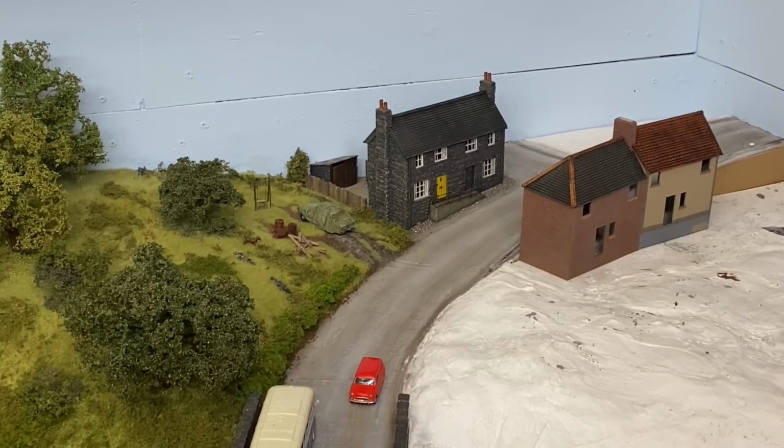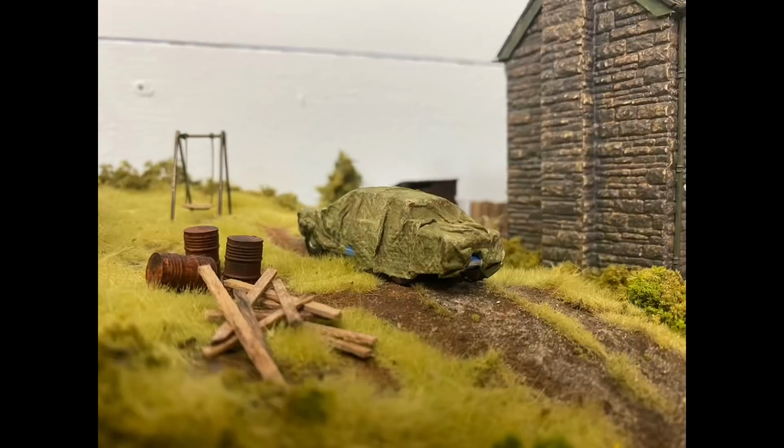But I did want a little bit of a cameo scene just to the left hand side of Blackstone cottages, in that little bit of waste ground where the man who owns the house with the yellow door obviously just likes to abandon all his crap in his garden. As you can see, there is an old vehicle with a tarpaulin laid over the top of it.